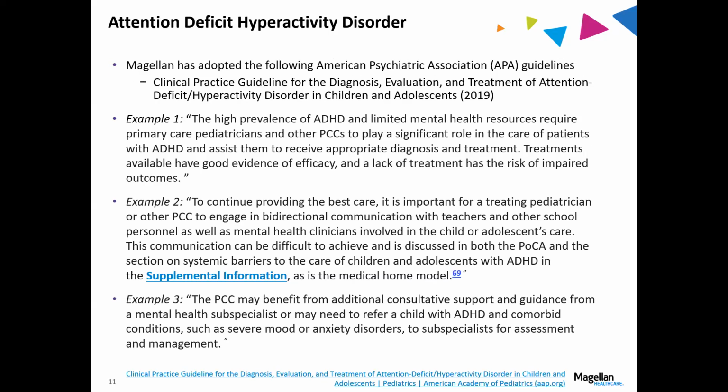If you're looking for a few examples of the clinical practice guideline citations and references of coordination of care, these are direct examples pulled from our clinical practice guideline, which providers and Magellan staff can reference as a way to help incorporate coordination of care within their documentation. So I'll read an example.